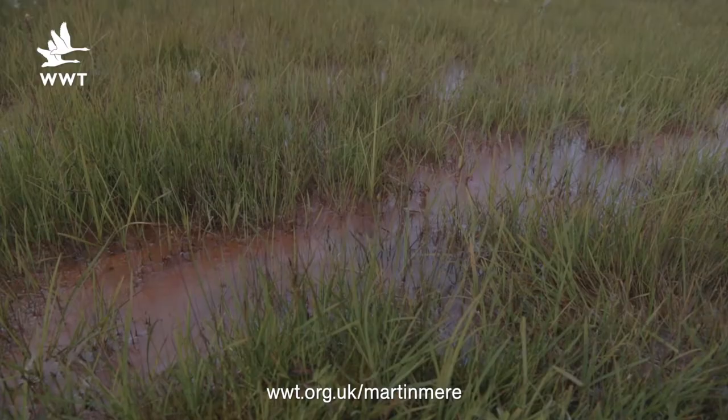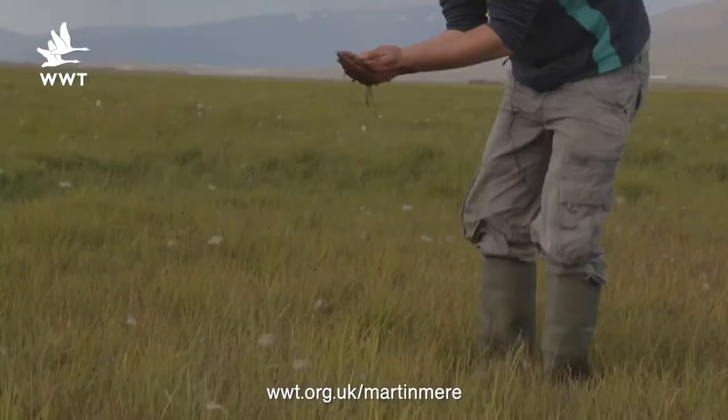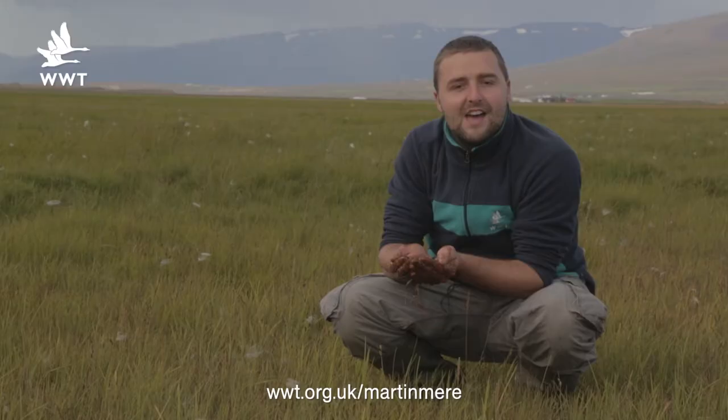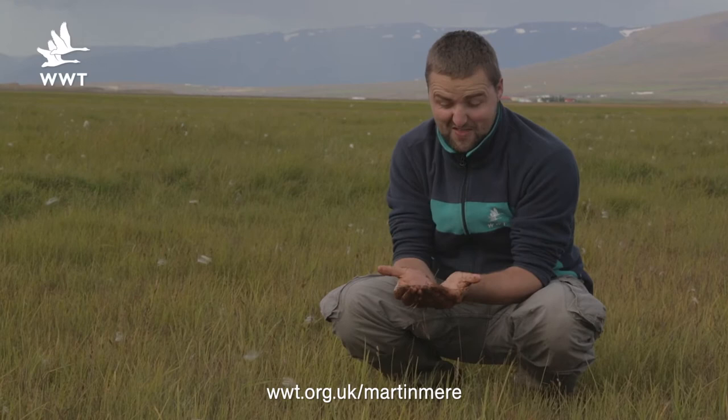So the adult hooper swans just behind me here have both got orange stained heads, and the reason for this is that Iceland is covered in these small iron-rich pools. So the hooper swans will be using these iron-rich pools to loaf around in. They'll also use them for feeding in. So there's lots of aquatic vegetation in here that the swans feed on. So they'll put their heads under the water to reach these food sources. And as a consequence of that, that's how they get these orange stainings on their heads.